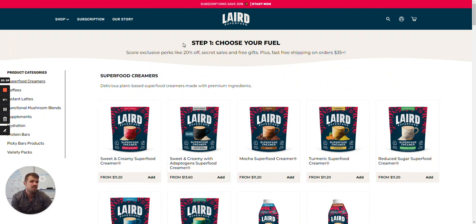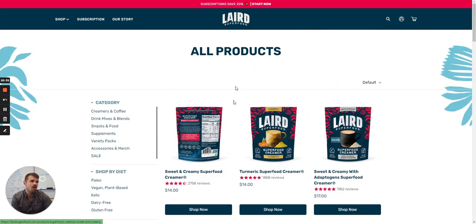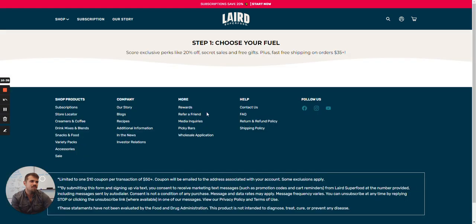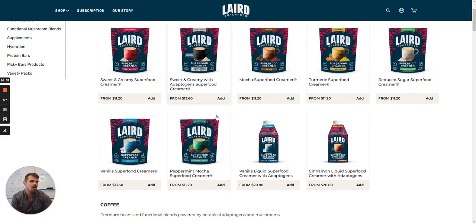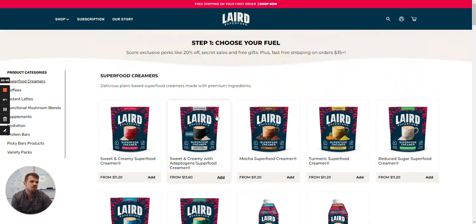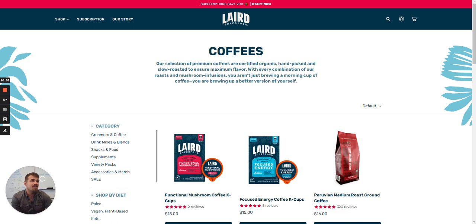I wish that was a little better labeled, I'll be honest, because now it says all product, and the other one is seemingly also a collection of a bunch of products. I would imagine these are probably more specific to subscriptions, or maybe only fulfilled on subscriptions. But I wish they cleared that up. I wasn't actually sure if I was signing up for a subscription. But also, I don't really care about a subscription. I want to find the best product for me. So let's take a look at their coffees.